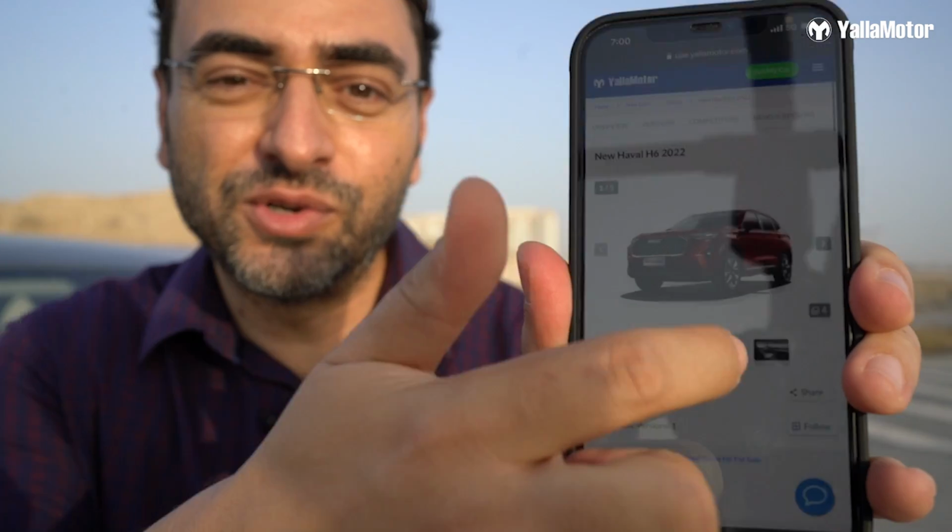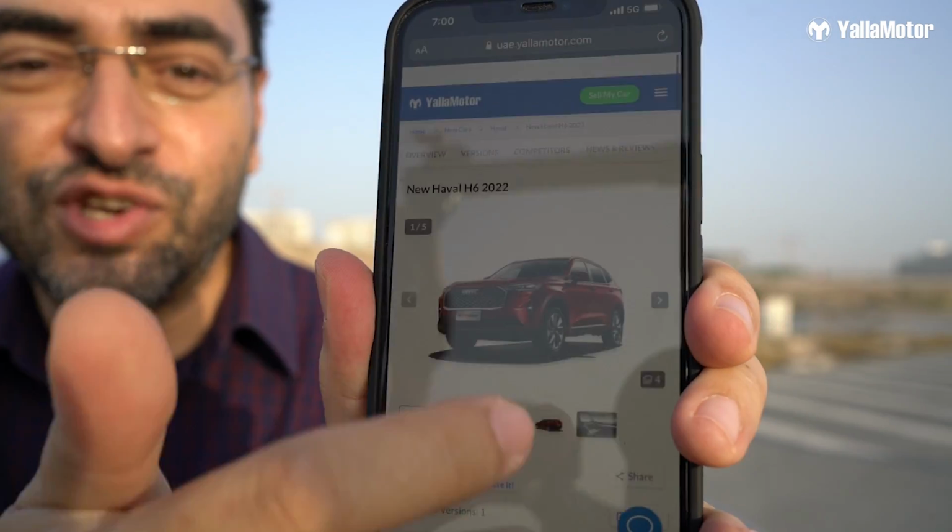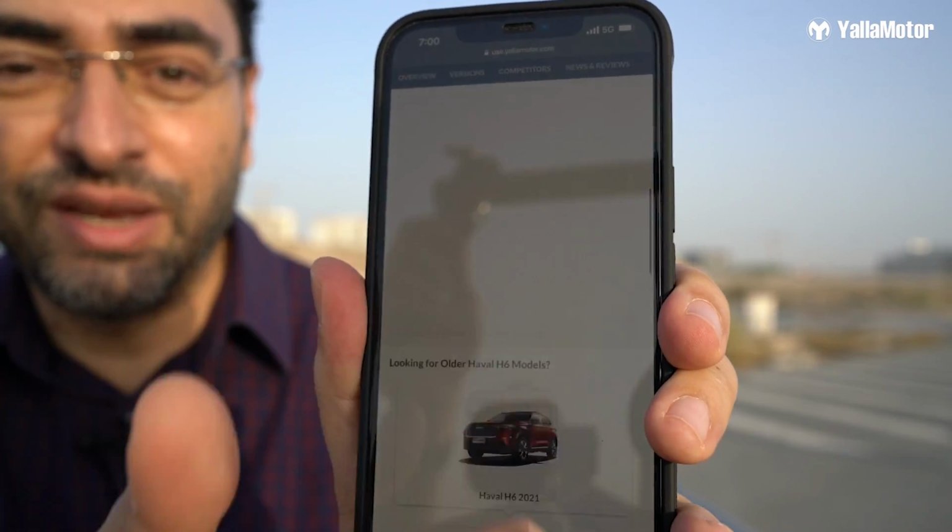And I think by now you all know, if you want to know everything about the Haval H6 and all the other models coming from the same company, all you have to do is go to YallaMotor's website and you can check all the information you need.